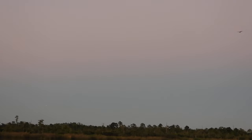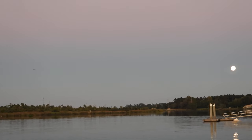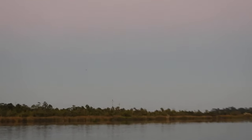The moon. Oh. Wait a second. I see something over there. It's this thing right there. Oh, wait a minute. Oh, there we go. Totally a vulture, totally. And fortunately, I wasn't able to get any more than that. But yeah, it's still out there somewhere.